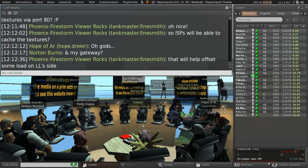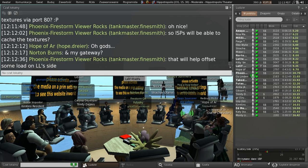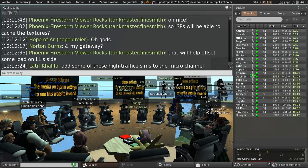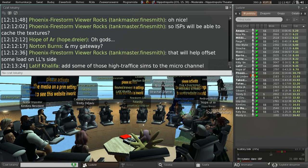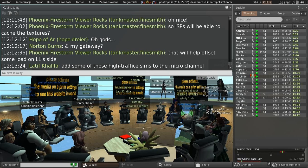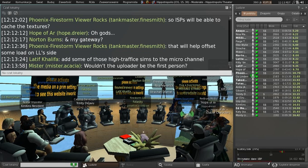What we have seen in our testing is that if you are the very first user to load a set of textures into the CDN's cache, that is, you're the first user to visit a particular area that has unique textures in it, that has never been cached by the CDN before, then your texture load time will not be any better and might even, under some circumstances, be a little bit worse than it is today with the current scheme. Just a little bit. But everybody else, including you, who visits the region after that, will get substantially better performance than they would have the first time.